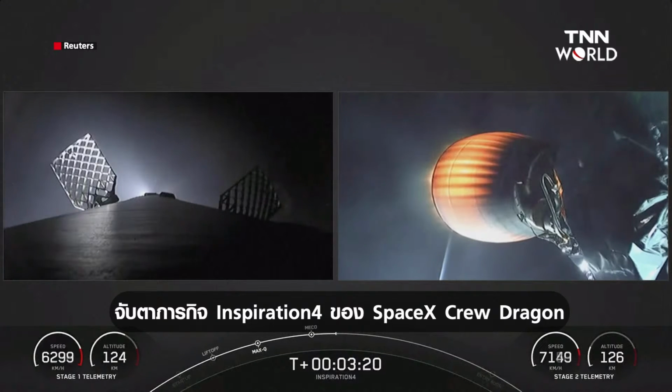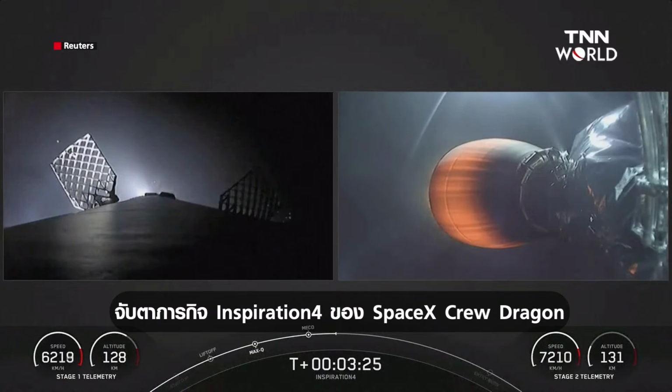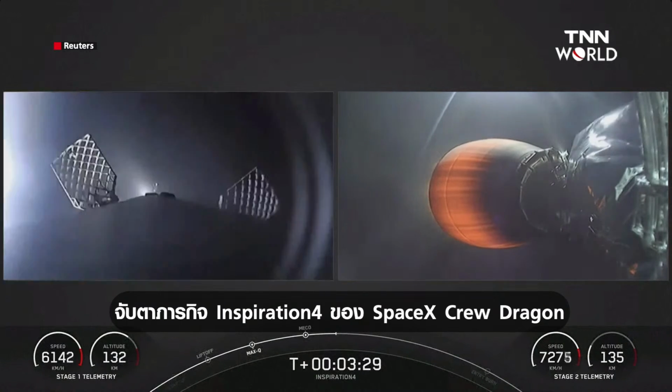First stage booster there on the left-hand side of your screen is making its way back down to Earth. The grid fins have popped out to assist with the steering. It will be making a landing attempt on our drone ship.